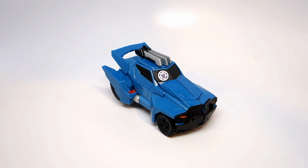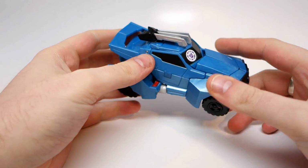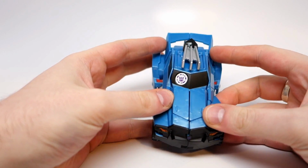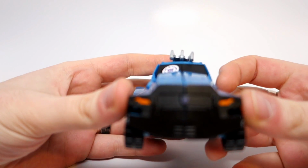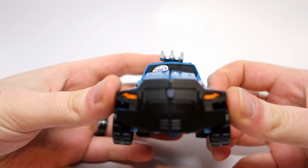Hello and welcome to the review for Transformers Robots in Disguise 2015 Warrior Class Steeljaw. Now, this is not, at least I don't believe it is, because he wasn't really in Prime, the Steeljaw of the blaster cassette fame. This is a new Decepticon Steeljaw.